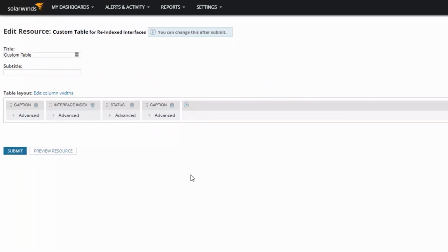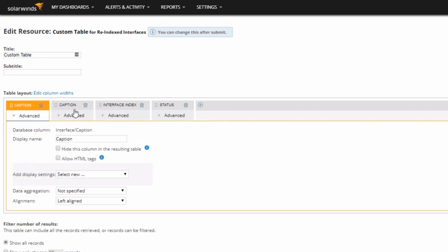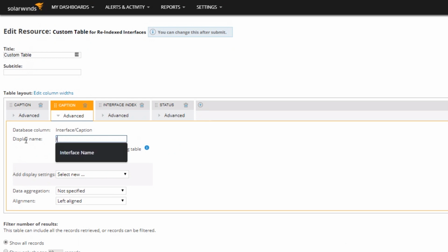So now that they've been added, you can see there's 2 caption fields, and that's not going to make any sense later. So I'm going to rearrange a little bit. So I'll drag and drop. It's very lovely. And I'm going to select advanced, and then I'm going to rename this. So you can see this is the field in the database. It's node caption. So what I'm going to say is this is our node name. And then in the interfaces one, I'm going to rename that one to interface name. You guessed it. Great.